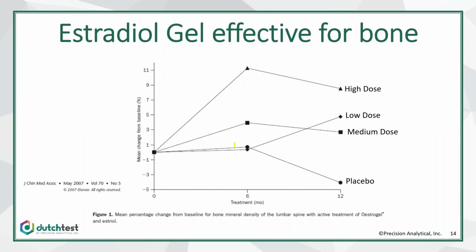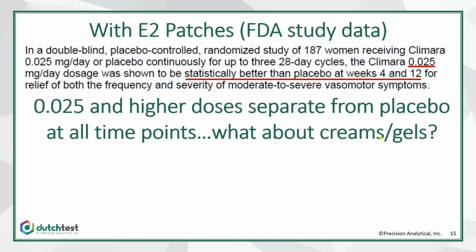For bone loss, you'll remember that the patches showed an increase of bone mineral density at all the doses of patch that we were looking at. With the gel, the lowest dose does not separate in this study from the placebo group until you use either a higher dose or you stick with that lower dose and wait until you get to 12 months. At 12 months, it starts to separate, which would tell me that lower dose is just enough hormone. Remember, at 6 months, the patches worked at all the doses they looked at. For the gel, the lower dose is just beginning to work, and if you keep at it for 12 months, it does work. It's effective.